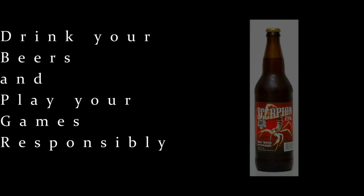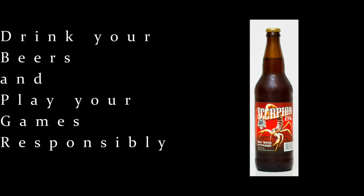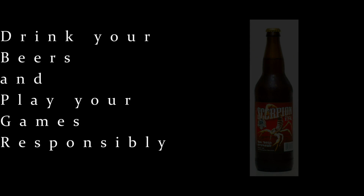When it comes to beer pairing, I'm going to go with the Tin Whistle Brewing Company's Scorpion Double IPA. Obviously, I'm influenced by the Scorpion and seeing those in the Pitfall game, but this is actually a pretty damn good double IPA if you can get your hands on it. Comes in at 8%, it's not too hoppy, and it goes down fairly smooth. If you can find a couple bottles of this, then enjoy yourself. But remember to drink your beers and play your games responsibly.